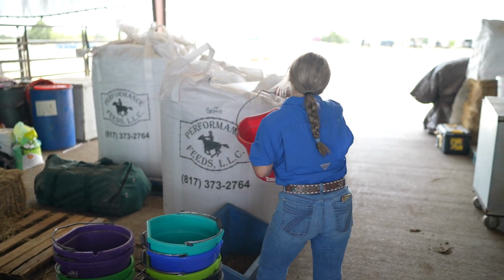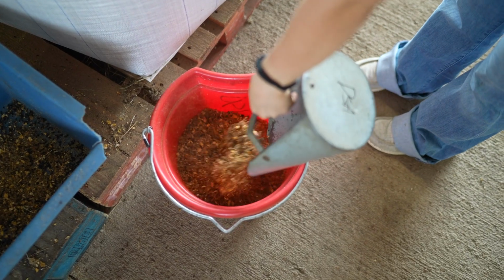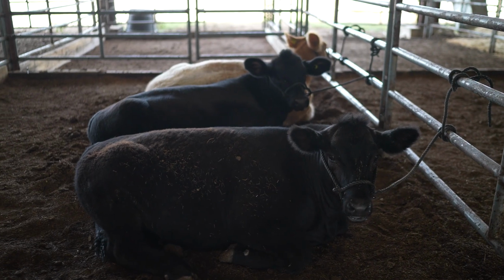So way back in 2009, when ground broke on the Midlothian Agri-Science facility, the 44-acre plot of land was donated to the city of Midlothian, which was then donated to the Midlothian Independent School District.